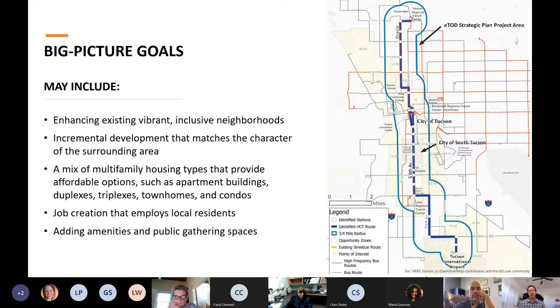And I think one thing that's not on here, but we've already been hearing a lot of feedback on, of course, is preservation of local culture, character, and certainly local businesses. There's a lot of local businesses, a lot of mom and pop shops along the full stretch of this corridor.